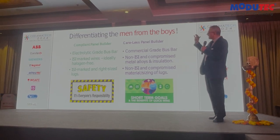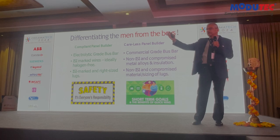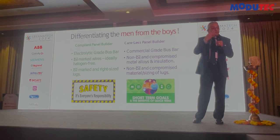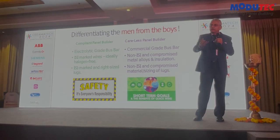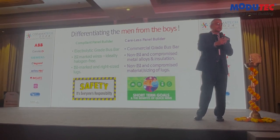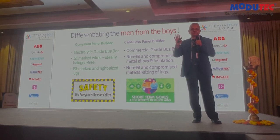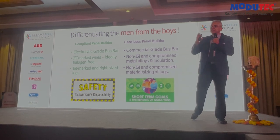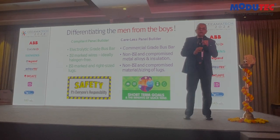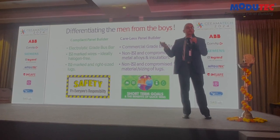So when we look at differentiating the men from the boys, we understand that you take an electrical current carrying conductor, like Mr. Kodalkar was mentioning in the morning, that when you see the copper busbar or the aluminum busbar, you will not be able to make out the difference with your naked eye. But there are electrolytic grade copper and aluminum busbars, and there are commercial grade. And believe me, the difference in price is 40%. Similarly, you have wires with good electrolytic grade copper, with good insulation, which is probably even halogen free, and you have the non-ISI wires where instead of pure electrolytic grade copper, you sometimes have an alloy mixed with it.